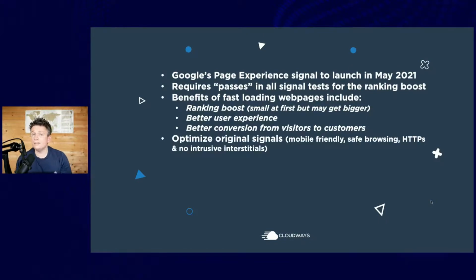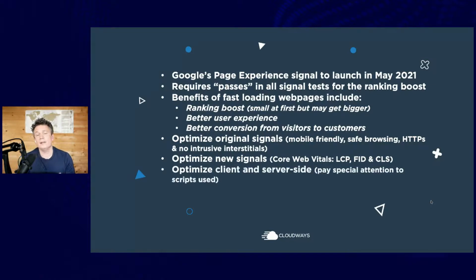You want to optimize the original signals, so mobile friendly, safe browsing, HTTPS, no intrusive interstitials. You want to optimize the new signals, so Core Web Vitals, LCP, FID, and CLS. And I want you to pay particular attention to the client and server side, and to really have a look at what scripts you're using and how you can optimize them. And I think this goes without saying, but you need a reliable and quick web host.